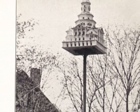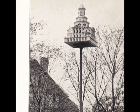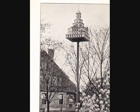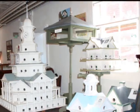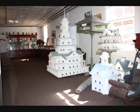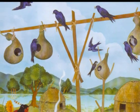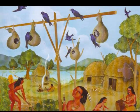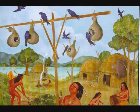This has been going on for years. This house is a J. Warren Jacobs house, the first manufacturer of mass-produced martin housing. Spaces in museums hold these special houses from the past. And purple martins have been depending on man for nest sites for thousands of years, dating back to early Native Americans. If man was to suddenly stop providing nest sites, purple martins could literally disappear.